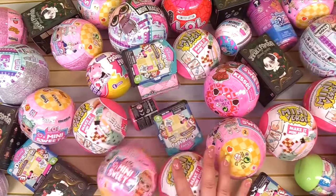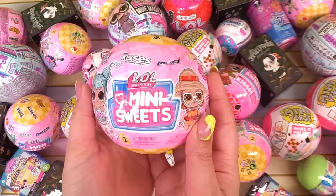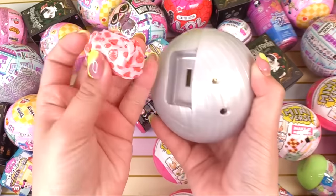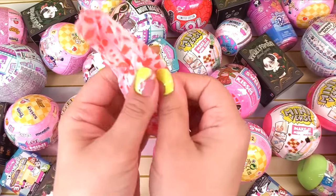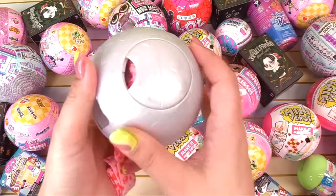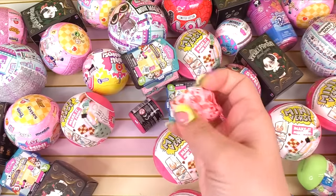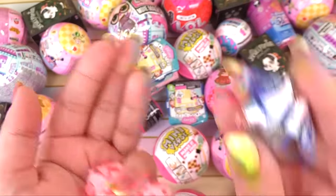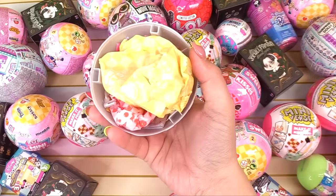All right, let's push these up a little bit and see what else we've got. We have some LOL Surprise mini sweets from series two. Over here on the side, feels like we've got a water bottle. Let's check it out. Which sweets brand are we getting? Looks like it's Mentos. And here we've got a surprise up top over here. And I think we've got all the surprises on the outside. Let's check them out. We have a minty little outfit and some wintry boots. Let's crack the ball open.